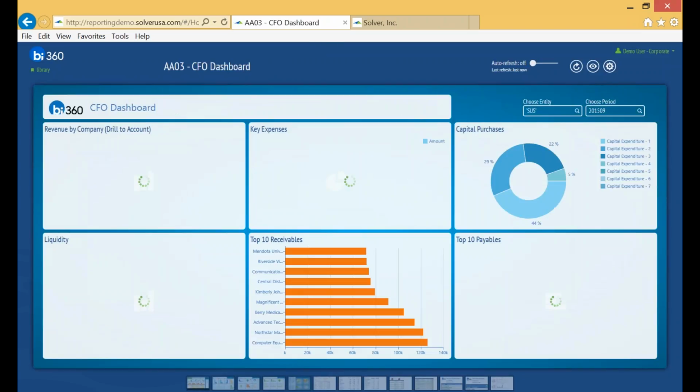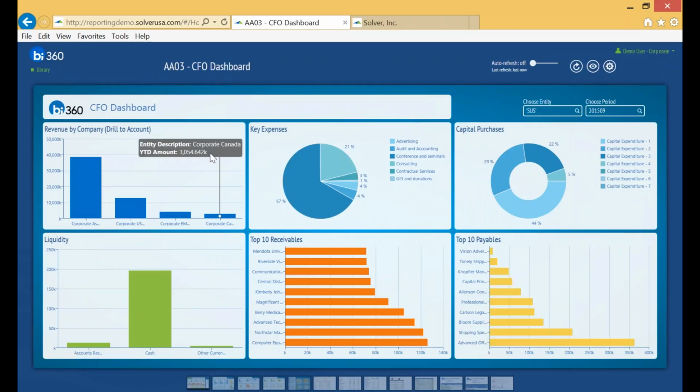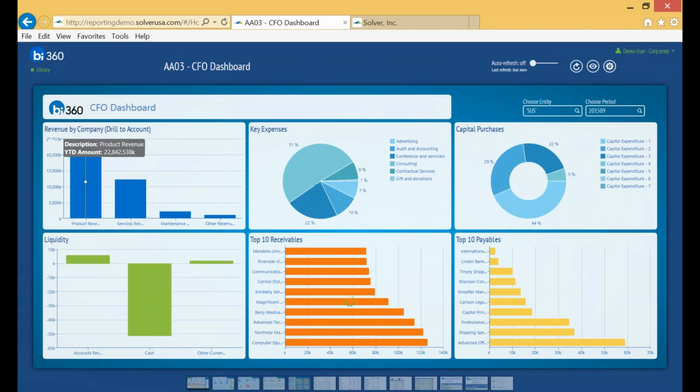Maybe a CFO naturally likes revenue, looks at revenue and expenses. These are all, again, just examples. You design this according to your needs. Our dashboards are dynamic. You can click on them and drill into the data behind it. So I looked at, I think, corporate Asia, and it broke out how the revenue is, and all dependent graphs change accordingly.